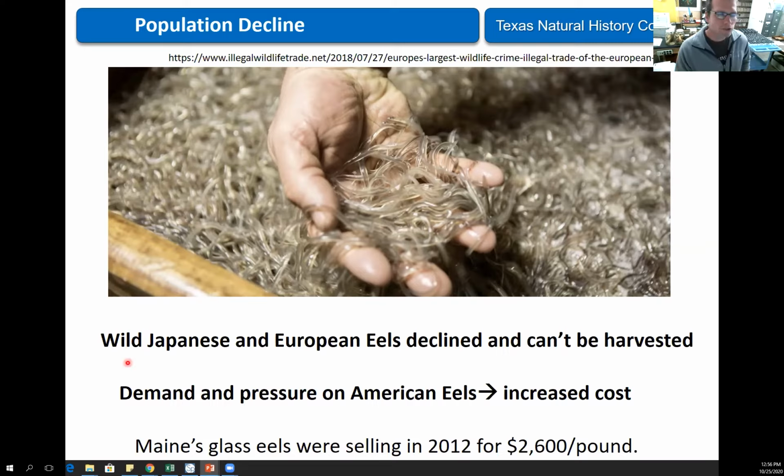So the wild Japanese glass eels have been mostly fished out, and European eels have been mostly fished out. They're no longer allowed to be harvested, and that's put a lot of demand and pressure on American eels. And in Maine, glass eels were selling for, in 2012, $2,600 a pound, which you can imagine with a cost like that puts an incredibly high demand on the fishery.